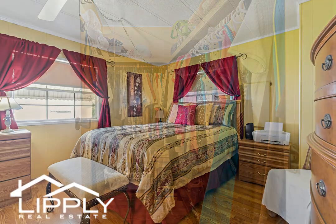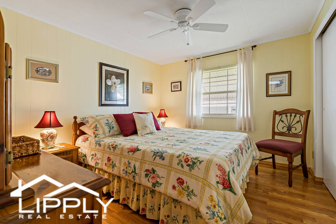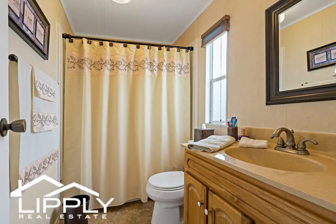The primary bedroom has an updated ensuite bath and large walk-in closet. The second bedroom is a great space for guests with beautiful updated hall bath that includes a walk-in shower. The back patio is a great space to enjoy the sunshine and gather with neighbors.